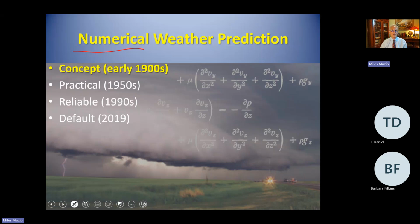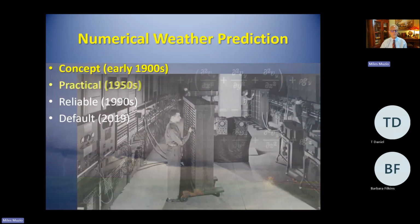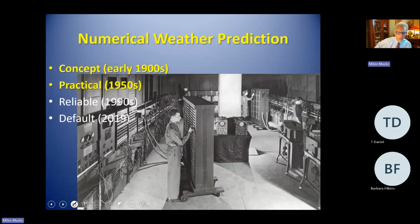So the concept was the first part of NWP. Next, we come up with the practical part. In the late 1930s and 1940s, computers were developed. These were big computers with vacuum tubes and wires. They took up an entire room, and they were really part of World War II. There was a lot of technological advancement in World War II for computers in particular. But then somebody said, hey, why do we use this just for weather?